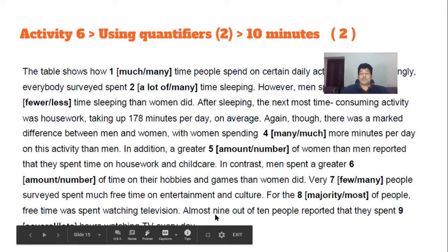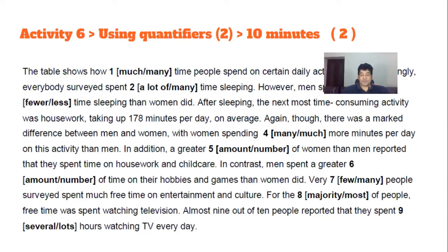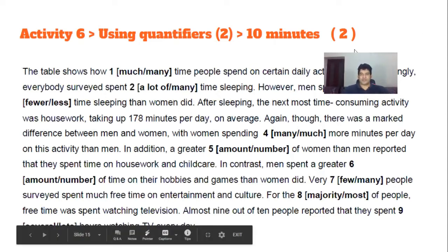Next. Almost 9 out of 10 people reported that they spend several or lots hours watching TV every day. There should be several hours. Almost 9 out of 10 people reported that they spend several hours watching TV every day. I think it will be clear for you now.